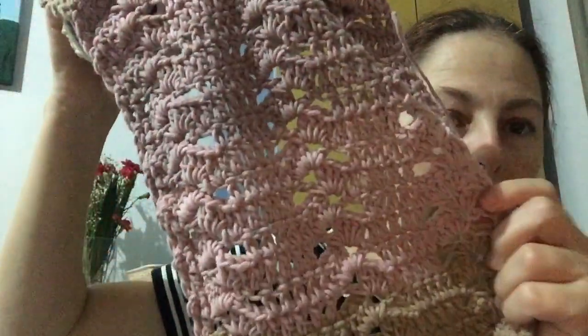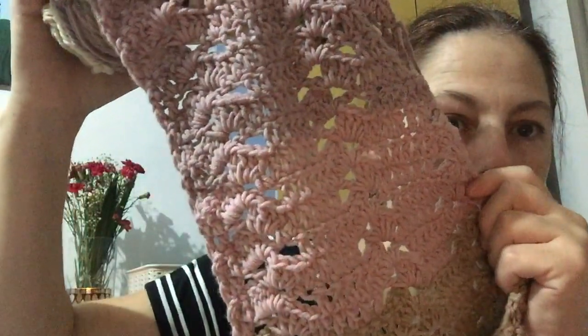So this is the pattern. Sorry, it's a bit hard to. It's just so easy, and it's literally just repeat row after row after row. So I've been working on that now for a good 2 months. When I finish this ball, that'll be it. I've got an appointment with my daughter on Thursday, so I'm thinking it'll be finished then. And when it is, I'll let you know.